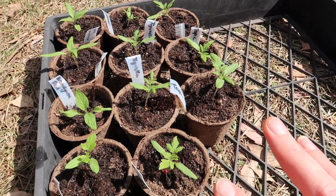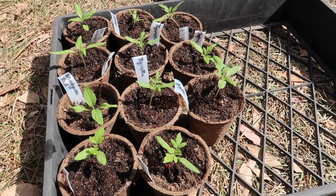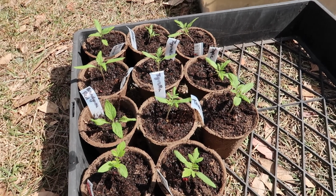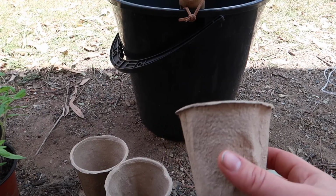And all of the other ones that I'm not planting up in here, I will be using with some local plant swaps around. I'm going to be swapping them for other plants that I don't have, and other things like eggs, honey, things like that, so they will not go to waste. So it's a pretty simple process.